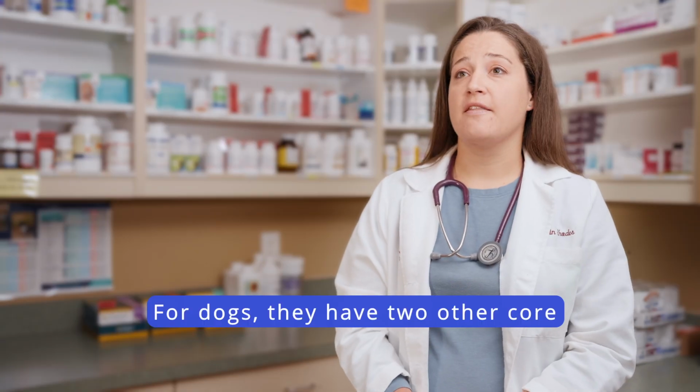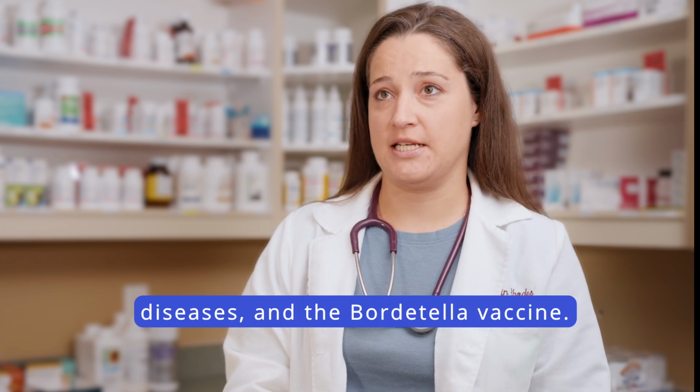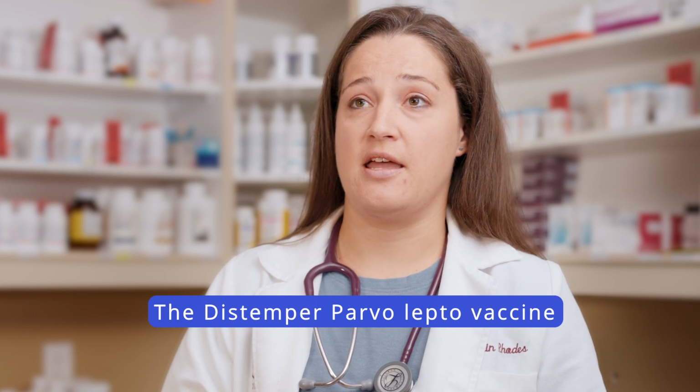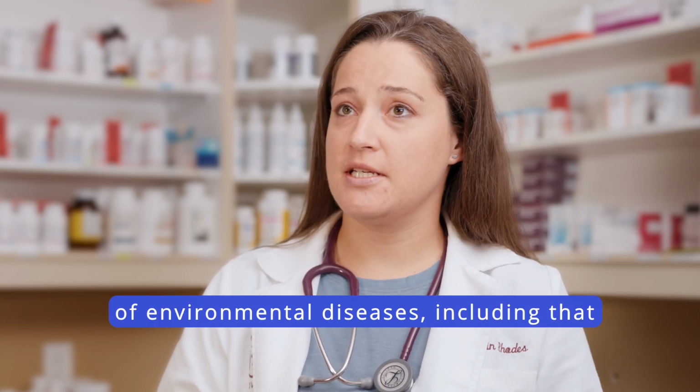For dogs, they have two other core vaccines, the distemper parvo lepto vaccine, which actually covers a variety of different diseases, and the bordetella vaccine. The distemper parvo lepto vaccine is super important to protect against a variety of environmental diseases, including that dreaded parvovirus.